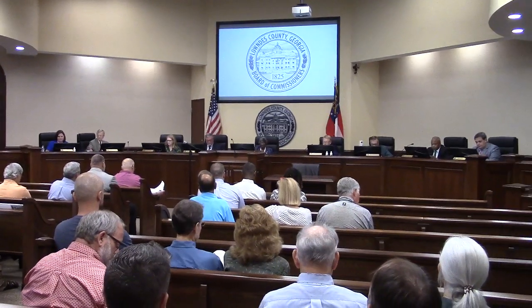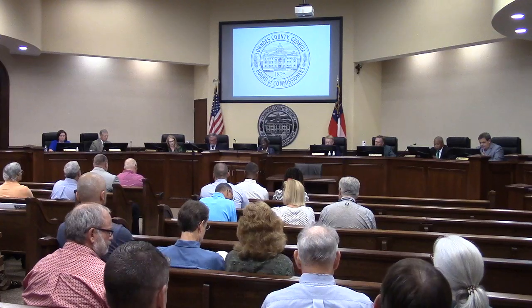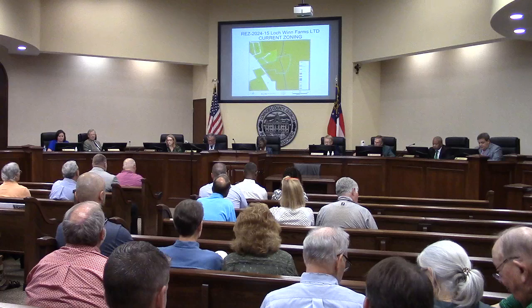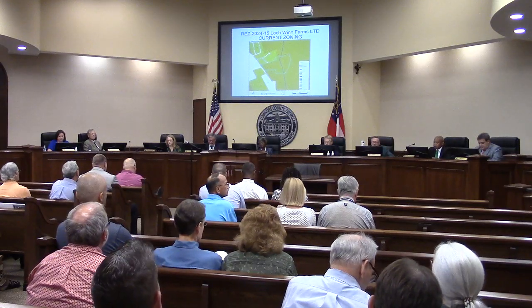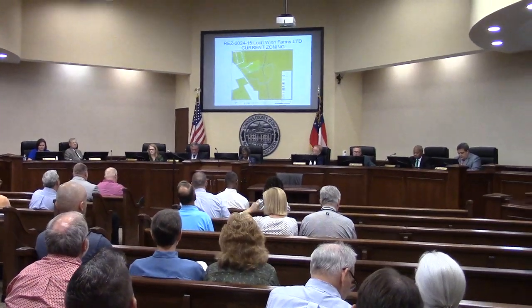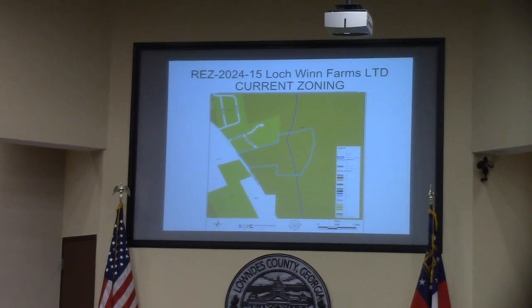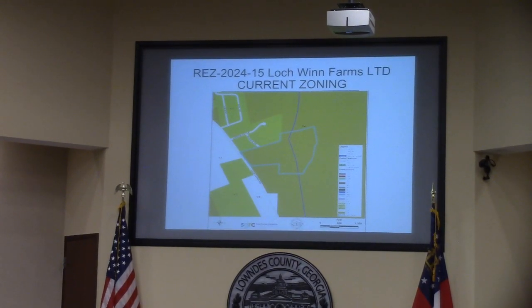Agenda item 6B, and this is REZ-2024-15, Loch Winn LTD, Loch Laurel Road and Carroll Ulmer Road. This involves 62 acres. It is currently RA and the request is for R1 and RA. Thank you, Mr. Chairman. Again, Commissioners, this request involves the 62 acres highlighted here.